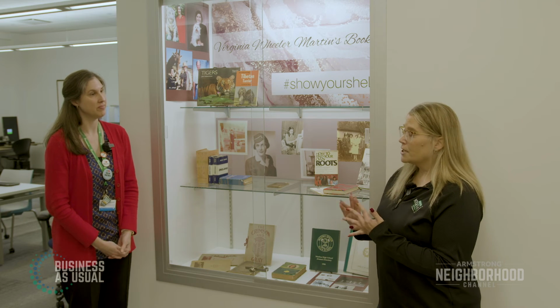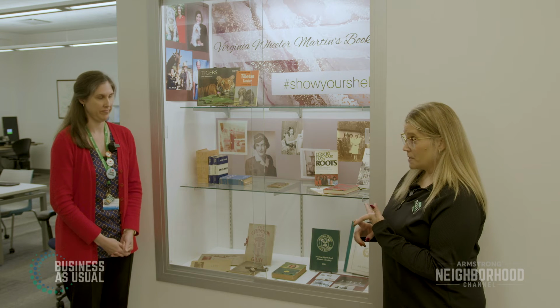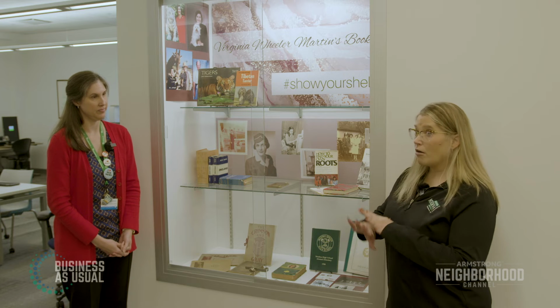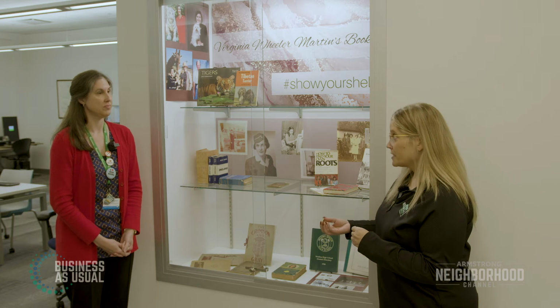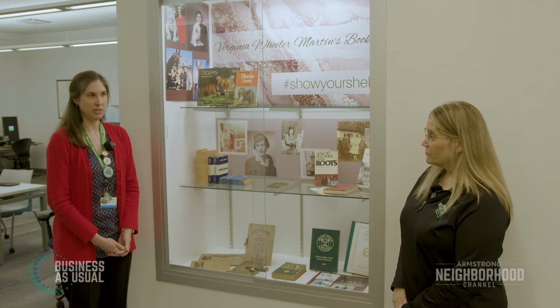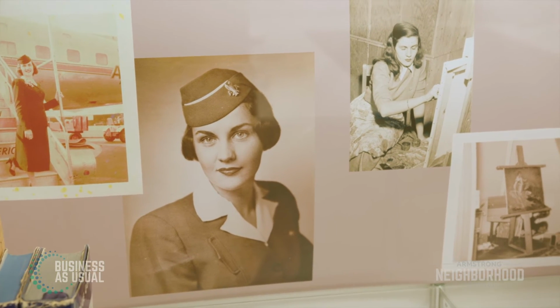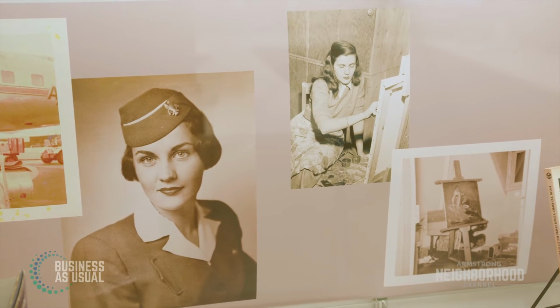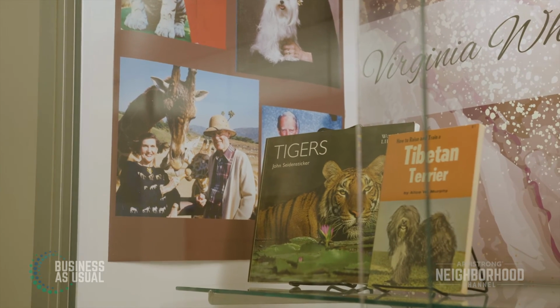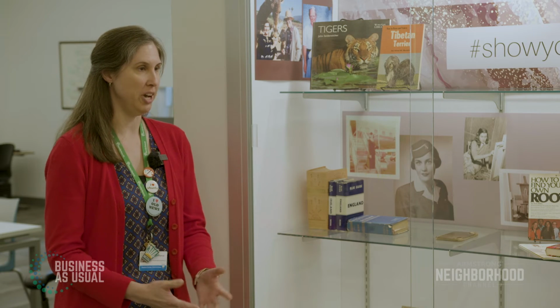So Lauren, once again, you oversee 3 areas in the library: the Family History and Learning Center, Digital Lab, and Makerspace, correct? That's correct. And you were telling me all of this is made possible through a very generous gift. Yes. Virginia Wheeler Martin was raised in Medina, and she moved away and lived in San Diego, out of the area for quite some time. But Medina was always home for her. When she passed away, her plans included this donation to the library to help create the whole Family History and Learning Center.